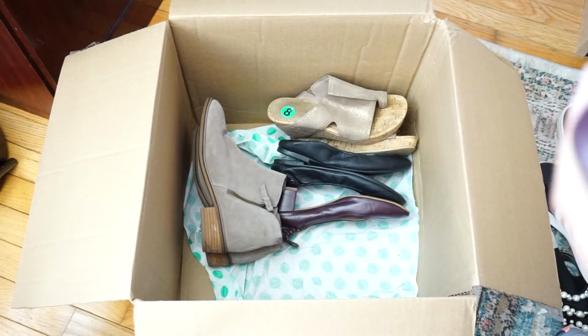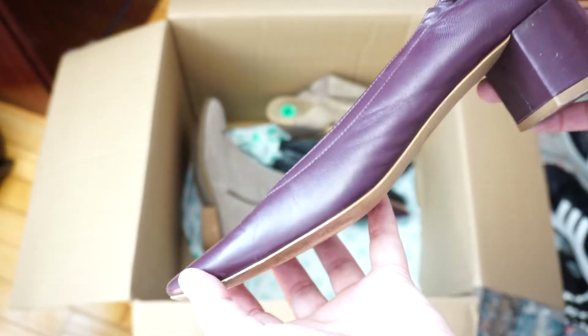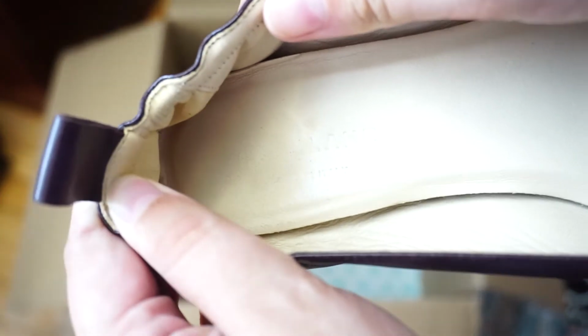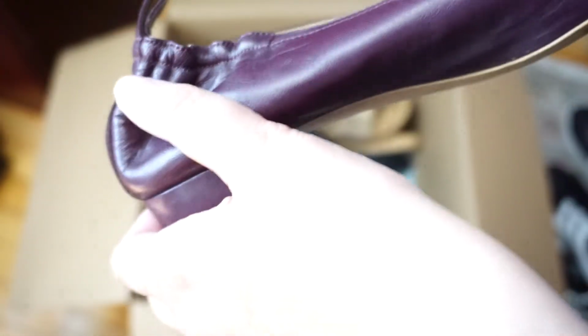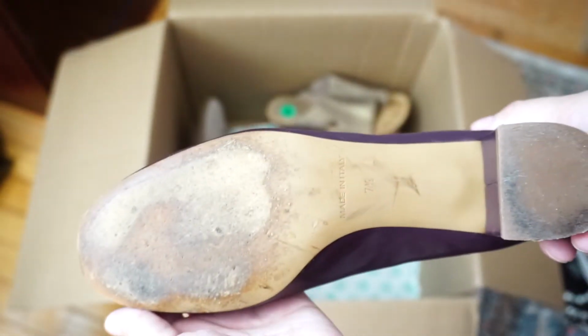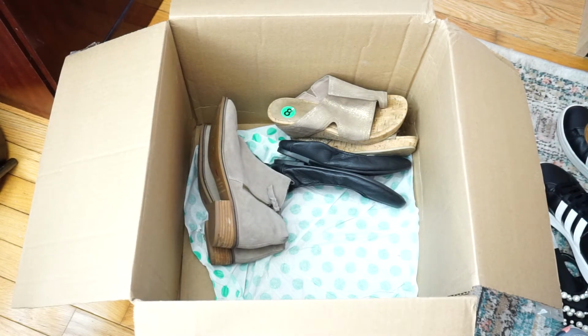This is a pair of Everlane. They're kind of this eggplant color, appear to be in okay condition. They have some scuffing. You can see that on the Everlane really faintly. Yeah, they definitely have scuffing, so I don't know. Seem to be okay on the bottom, some minor wear, and they're size 7.5, so that's a good size. But I don't really. Oh no, this is pretty bad. I'll see what I can do with that.